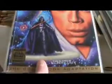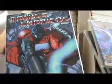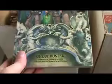Not sure which these ones are. That's Star Wars: A New Hope trade paperback. A different edition of A New Hope. And an IDW Transformers trade paperback. So, yeah, looks pretty cool. Alright, so let's move those off to the side and see what's in this. So what's this? That's a Ghostbusters trade paperback.